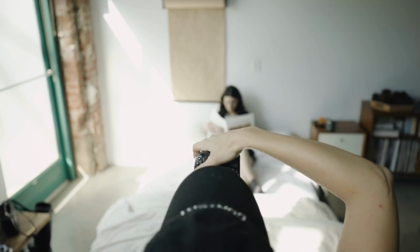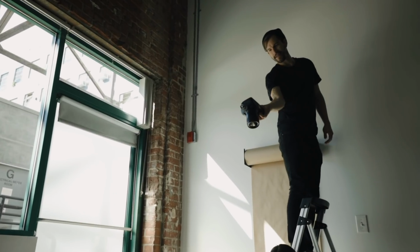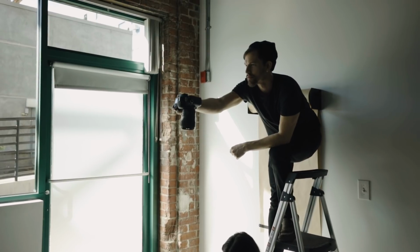You often see quote-unquote influencer lifestyle images shot straight on or at a 45-degree angle, but without the use of a drone, bird's eye lifestyle images aren't as common and are therefore more eye-catching. If you're bored by your shots, try taking them to a new level, literally.